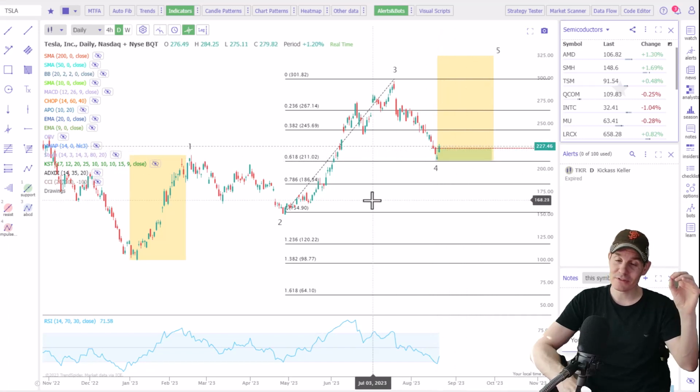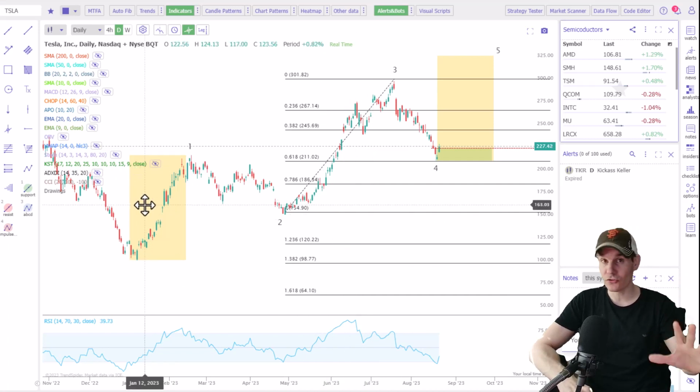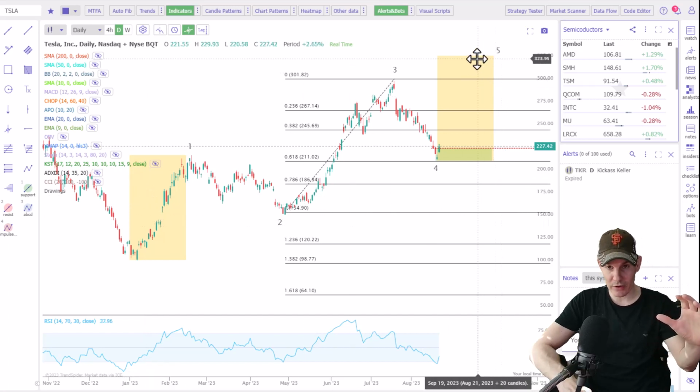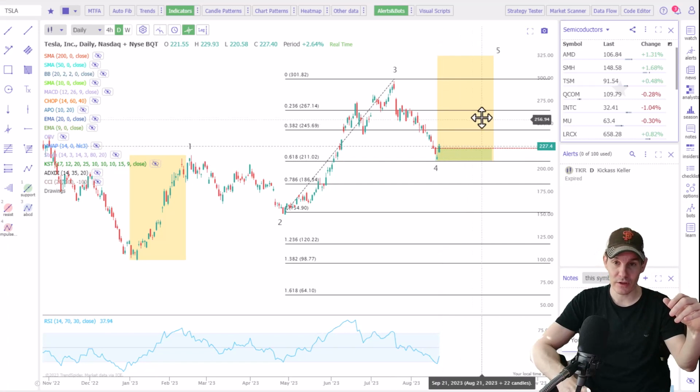Next thing I did was I mapped out what wave 5 is likely to do, because wave 5 is likely to be a symmetrical move with wave 1. So with these orange boxes, I've gone ahead and measured wave 1, and then I've mapped it on top of where wave 4 was likely to end. So we can see wave 5, if in fact this is a wave 5, is going to explode higher and get up into probably about the 320 range.